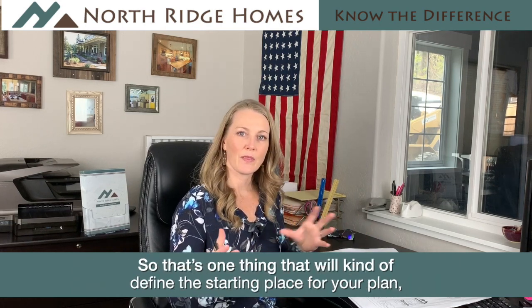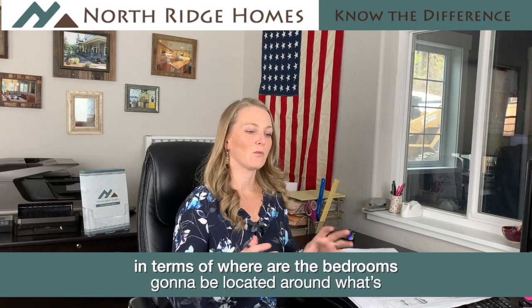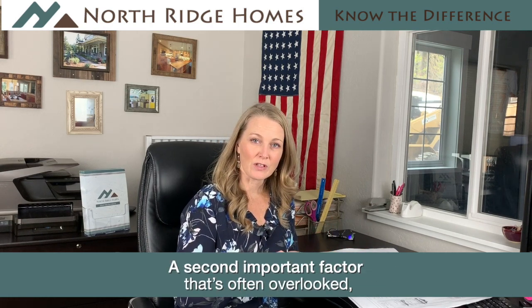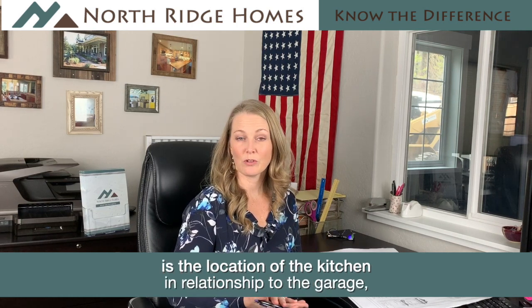So that's one thing that will define the starting place for your plan in terms of where the bedrooms are going to be located around what's generally the living space in the middle. A second important factor that is often overlooked is the location of the kitchen in relationship to the garage.